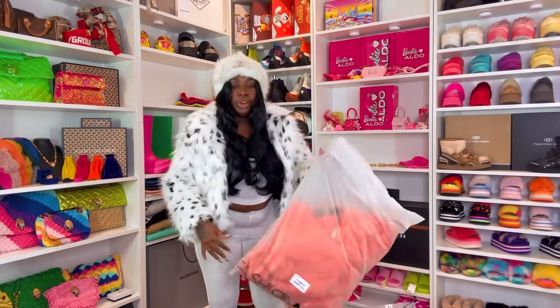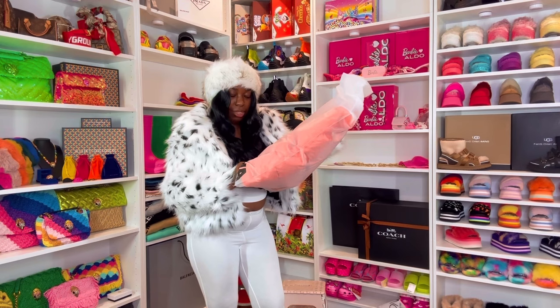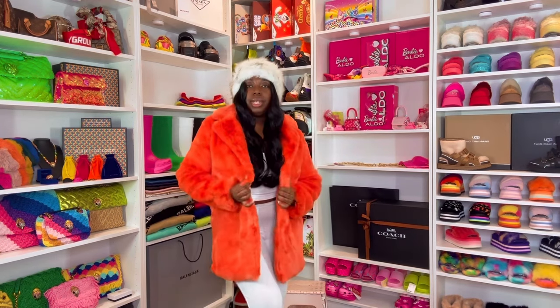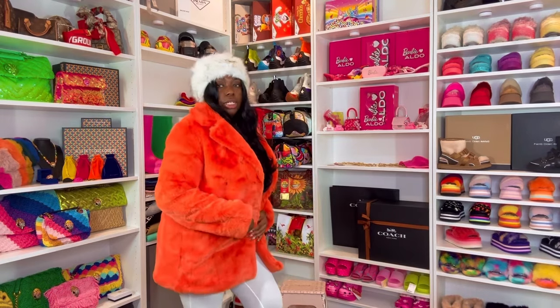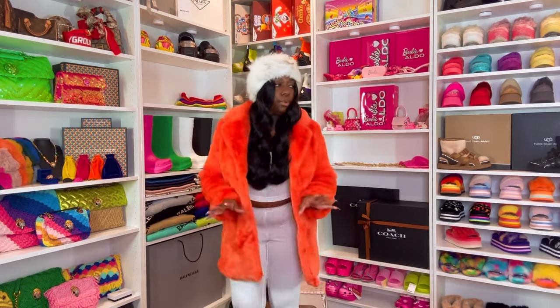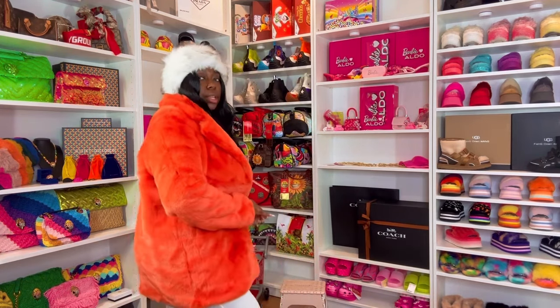Now, let's throw some color in for y'all. The next one we're going to be trying on is called Meet Me Downtown Fox Fur Coat. So this is the Meet Me Downtown Fox Fur Coat in the color orange. It comes in two colors, orange and purple. I did get the purple one too, so I'm going to try that on next.